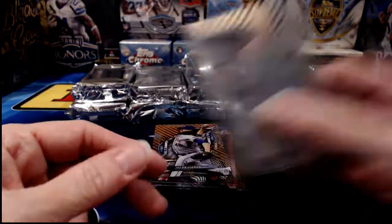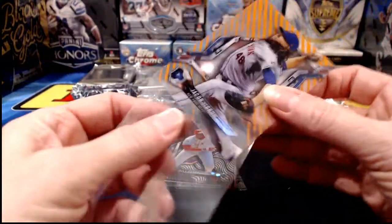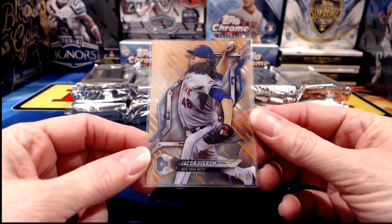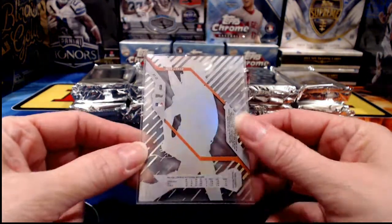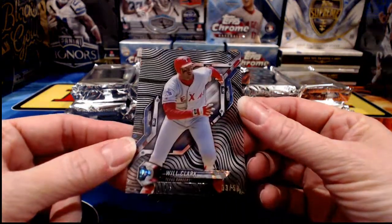That one is Nolan Arenado and the Colorado Rockies. And true to form, we are finding a lot of orange in this product in general. And here's our first one, and it is Jacob deGrom. The orange is always going to be to 25. That was the Mets. And this is numbered to 50.